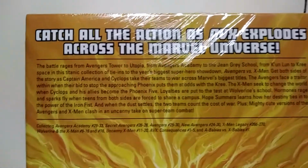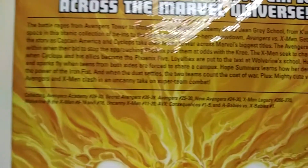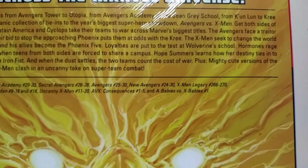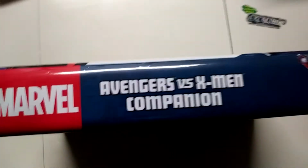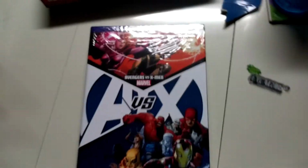But it seems like a lot of these issues I already have in other omnibuses, the Jason Aaron Wolverine and the X-Men, and the two Hickmans. I think that's it. Everything else is different. Alright, that's alright. Maybe that's why it's so cheap, because everybody already has all the other material. Much like the Guardians of the Galaxy by Abnett omnibus, it just dropped in price. It plummeted because all those issues are included in other omnibuses. I was gonna open it to flip through some pages, but I think I'm just gonna leave it closed, guys.